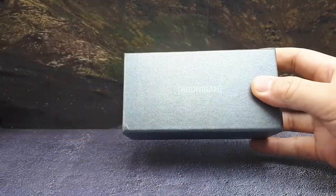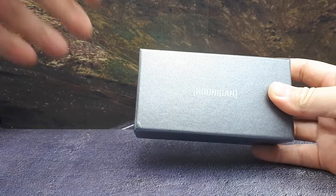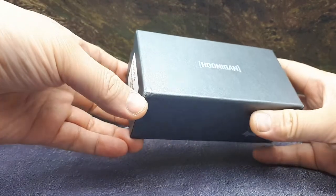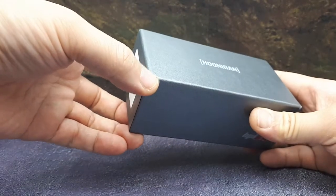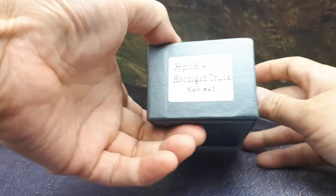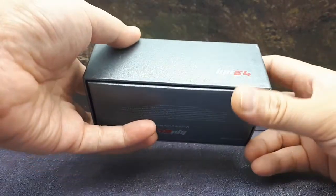So let's take a look at the packaging. Obviously it was shipped pretty nicely by the seller. It's bubble wrapped in a virgin box, so I don't think there's any... Well, look at that. If you're really picky about your packaging, this one, I don't know if that's from shipping or if it was actually dropped before it was put into a box. But here we go. We got the sticker here, number 43, HPI.